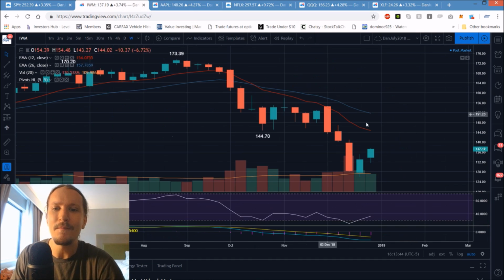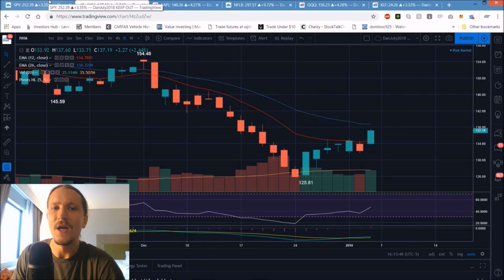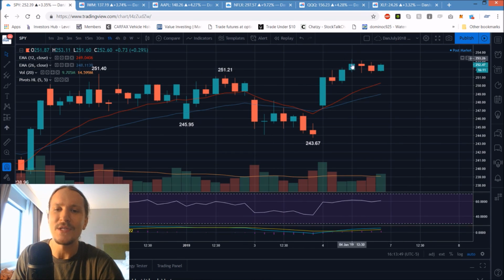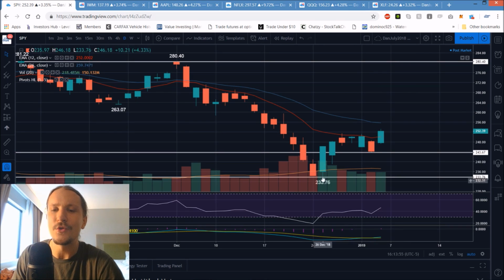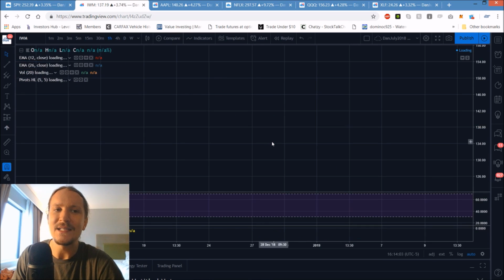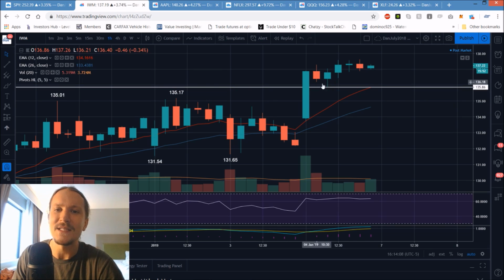So IWM, bulls in full control. And we're going to be looking at hourly uptrends on these names like SPY and IWM, because as long as the hourly uptrend is intact, the bulls have complete control. If we lose the hourly uptrend, we zoom out to the daily, and then we look for the daily higher low if it can hold 243.67. For IWM, same thing, hourly uptrend intact. That's what we're going to be watching. Key support is 135.86 to maintain that uptrend.